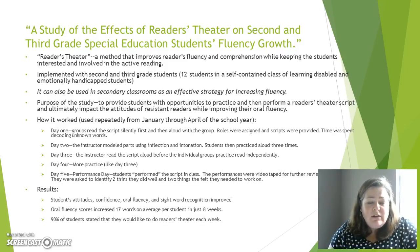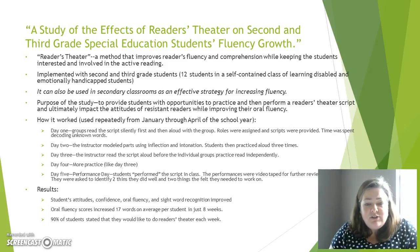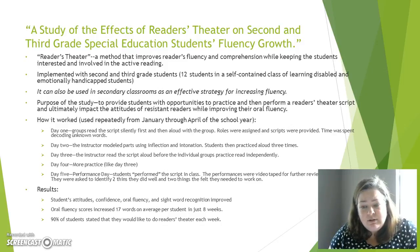And on day one of Reader's Theater, groups read the script silently first and then aloud with the group. Roles were assigned and scripts were provided. Time was spent decoding unknown words. On day two, the instructor modeled parts using inflection and intonation, and students then practiced aloud 3 times.